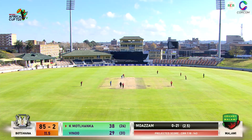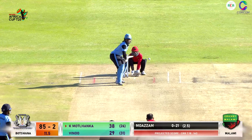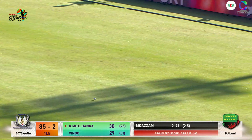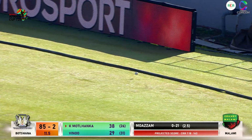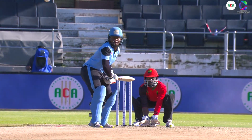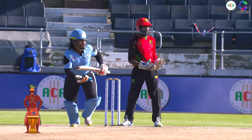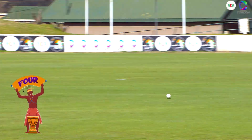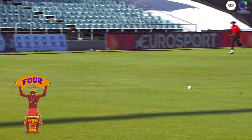You can afford to give ones, but it's the boundaries that can hurt you. There we go, another one down the ground, and he's opened the blade and hit this into the covers because he's turning the ball away from the left-hander. Have a look at the stroke, beautifully played. Opens the blade, plays it nice and late. That is a strength for him. Open blade, beautiful, elegant, easy on the eye, quality cricketer.